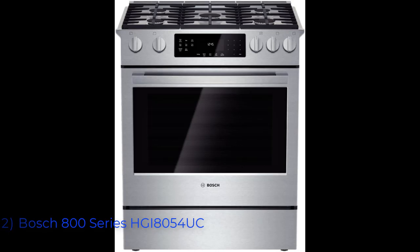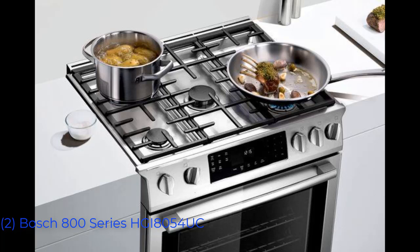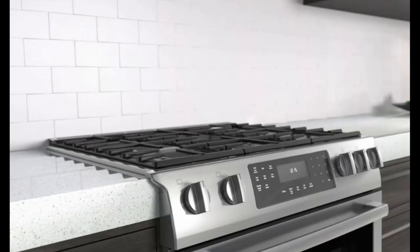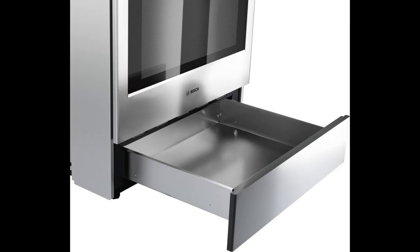Number 2. Bosch 800 Series GH3054US. If you'd prefer a slide-in range with a more upscale look and an even sturdier construction, get the Bosch 800 Series GH3054US. It costs thousands of dollars less than a pro-style or luxury range, but details like glass touch panel oven controls and heavier duty hardware put it in a tier above most slide-ins.